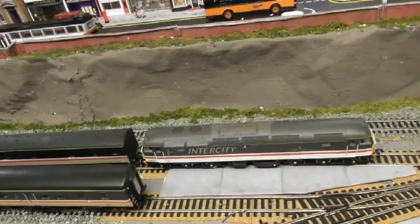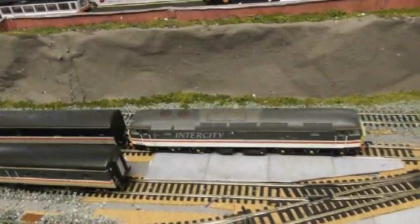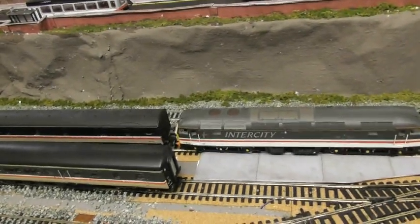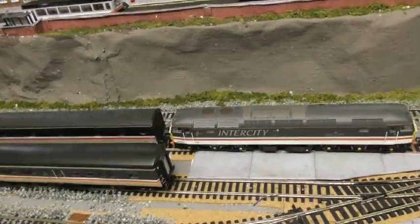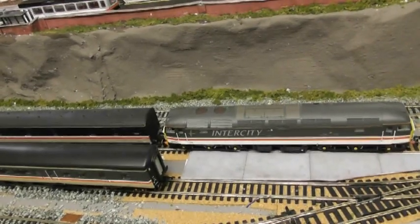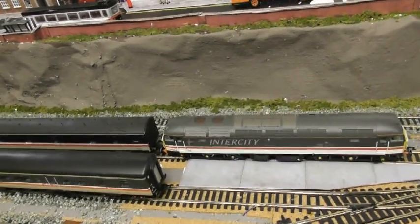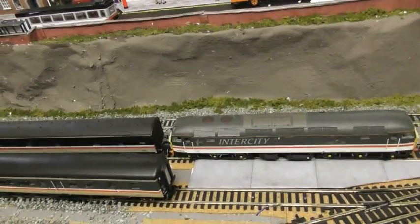Intercity Cross Country had 10 HSTs in the period that this layout is set, 1989 to 1990. Their HSTs were formed of 7 coaches, so it was a 2+7 formation. Now that 2+7 formation would have been 2 power cars, a trailer first, a buffet car, 4 trailer seconds and a trailer guard second, a TGS.